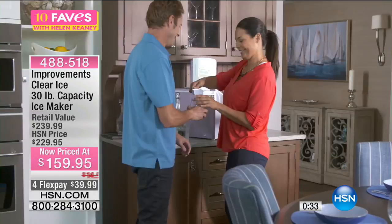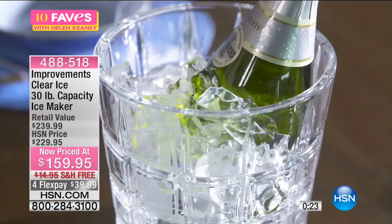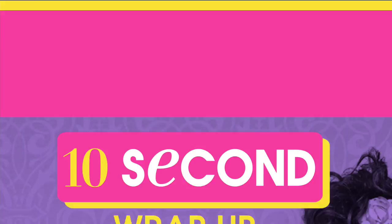By the way, if you like to have a smoothie in the morning or a blended ice drink, it's the perfect size to blend up, as opposed to those big chunks of ice. And by the way, this is the largest capacity that we've ever done. It makes 30 pounds of ice in 24 hours.